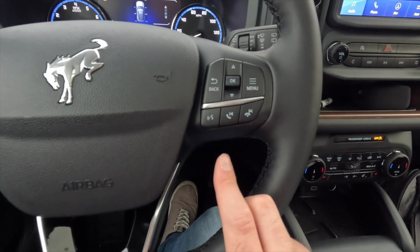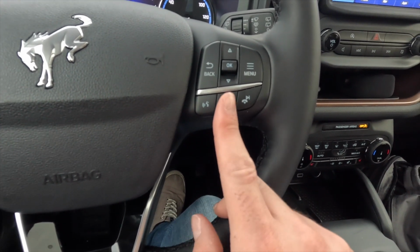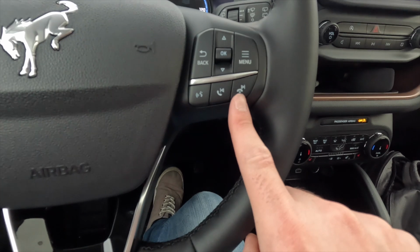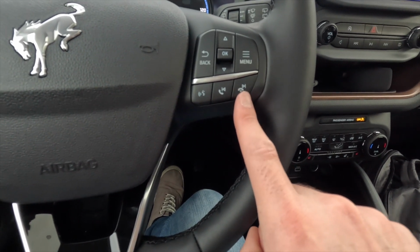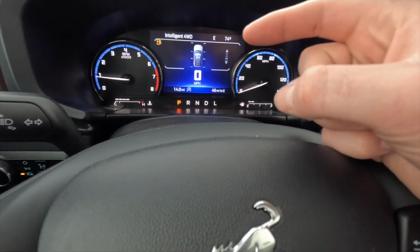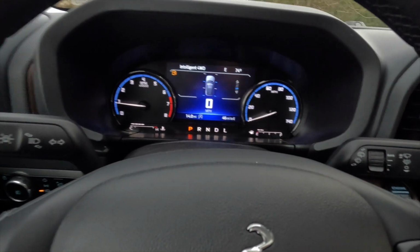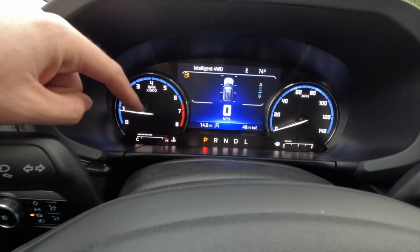And then coming to this side of the steering wheel, this is to speak to the vehicle. This is to pick up on a phone call as well as go back on a track. This is to hang up on a phone call as well as go forwards on a track. And then all of these controls here are all to control your 6.5-inch LCD instrument panel located at the center of your gauge cluster. So on the left-hand side, you have your tachometer.